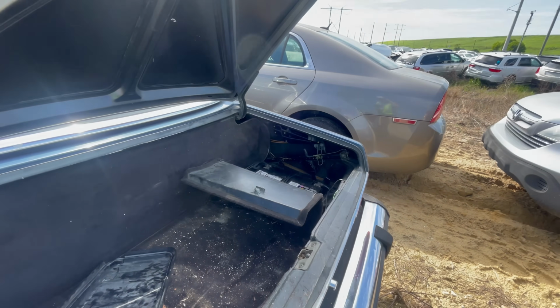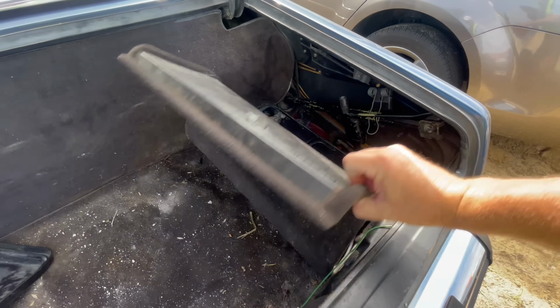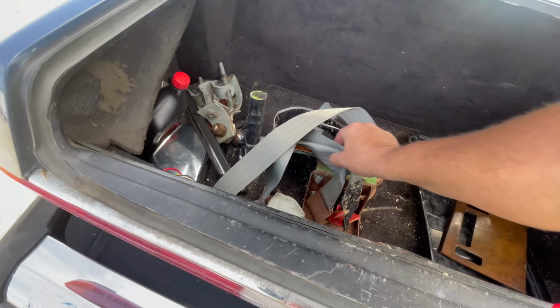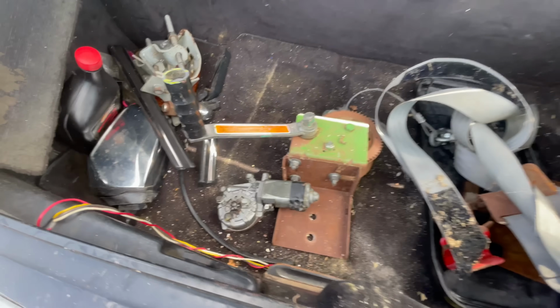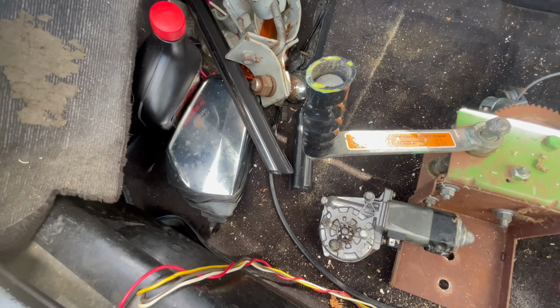What's in the trunk? Okay. Well, you get a giant battery. You really do. That's huge. This is your battery cover. Oh, you have some wood pieces. Uh-oh. You have a seat belt. And you get a winch. Why is there a winch in the back? And a window motor. And a side mirror.